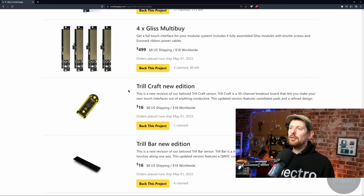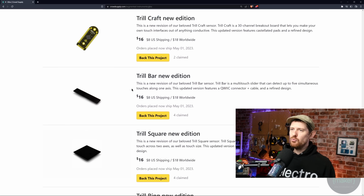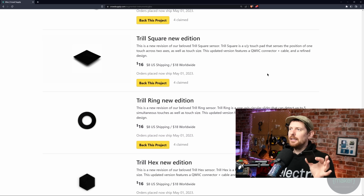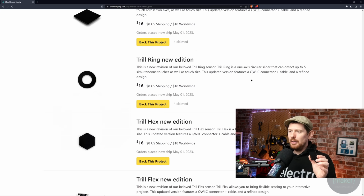But all of the Trill things are available on this Crowd Supply page as well. So even if you don't want to get the full Gliss experience, these are really nice plug and play, essentially plug and play-esque devices, which will allow you to add lots of really nice touch controls to almost any microcontroller project. Of course, it's designed to work with Bela and with synthesizers, but that's not what these are necessarily. They're just really nice sensors. I think this is a single touch sensor, but this is a multi-touch sensor. I have a Trill bar as well.